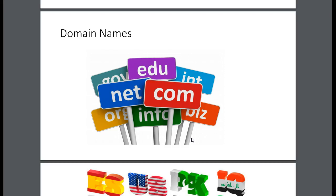Let's talk about domain names for a second. Domain names, everybody's heard of them. If you're going to have a business, you've got to have a .com, and it can cost anywhere from $8 a year to $15 a year based off the .com. And the names are so important.